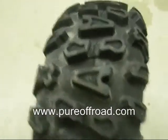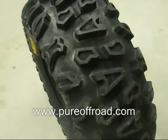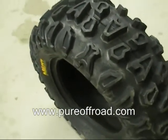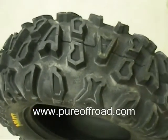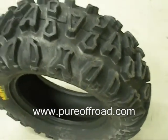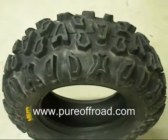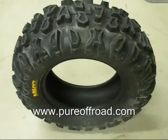The CST tires are growing in popularity mainly because of their price. They've got an excellent price tag and just a great value. This tire comes in both 25-inch and 26-inch sizes. It's been a great seller for us. They handle really well, ride very smooth, and just perform great in all different types of terrain.